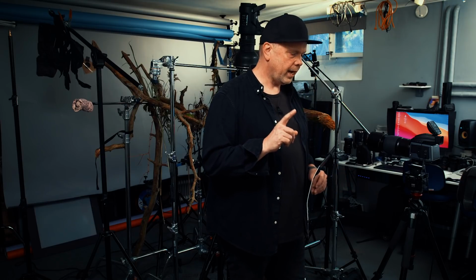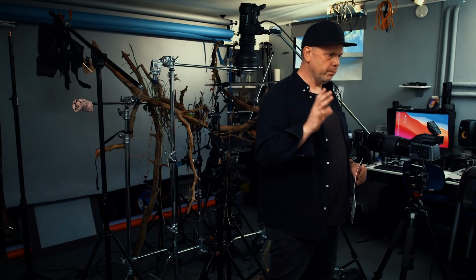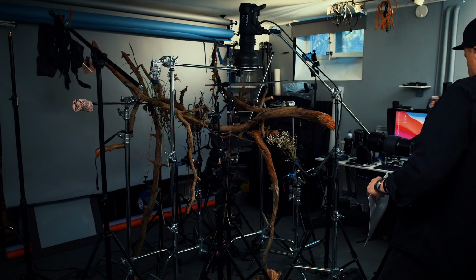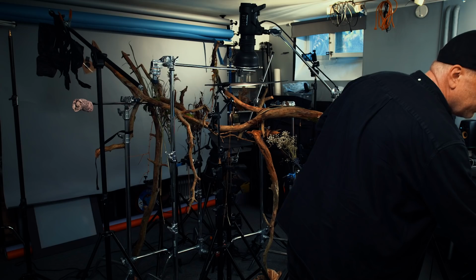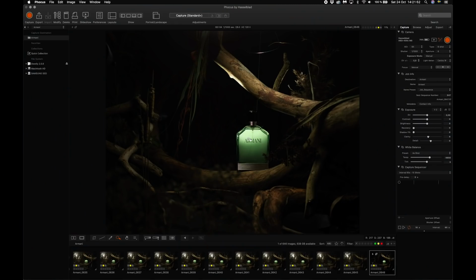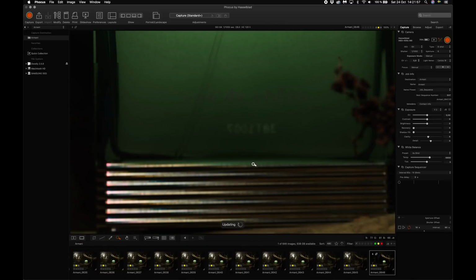Now I want to light the bottle in the best way, and without moving the camera, I will shut off the back light, that is C. So now it will only be the light for the bottle at the front, the branches, and also the back light for the bottle. So here we go again. Here we have the second one, and now it's only the light on the bottle.